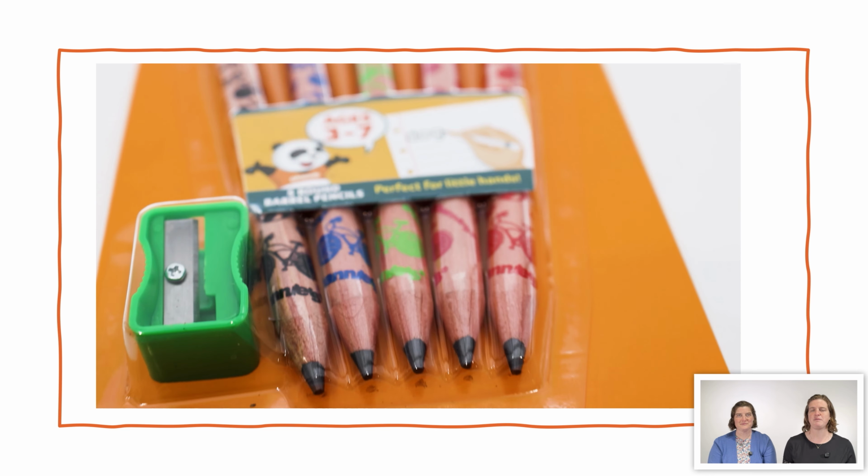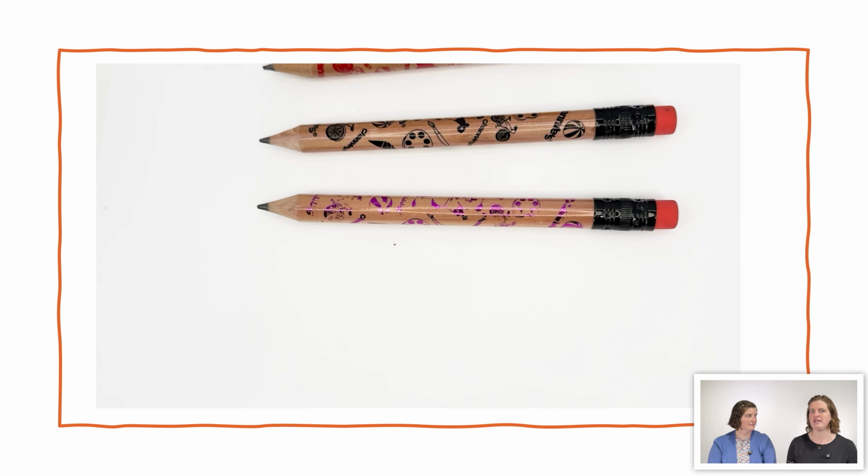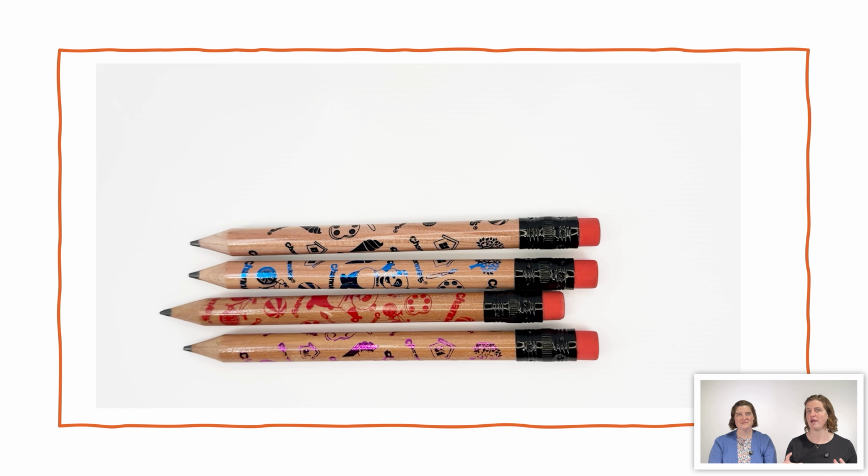First off is the My First Pencils and the Faber-Castell Pencil Sharpener. So with your child, with all these pre-writing, beginning writing skills, you're going to want a chunky pencil for them to work with. These are perfect. They're thicker, they're shorter, so they're not overwhelming for their hand. They're able to grasp it easier, very beginner friendly.